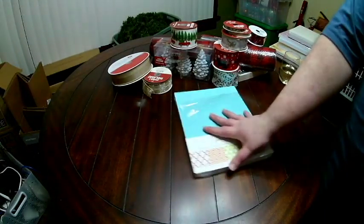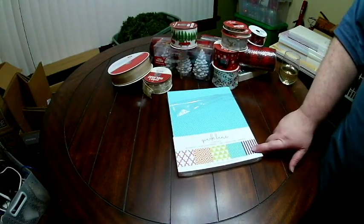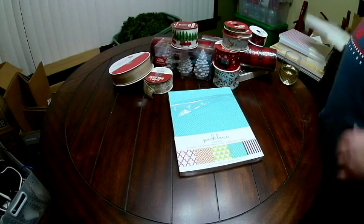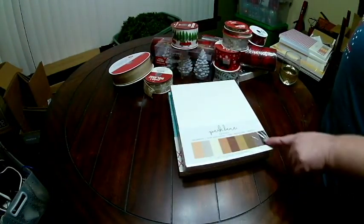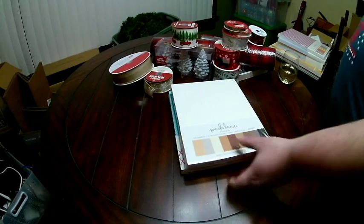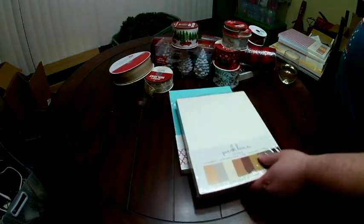I thought these were adorable. Definitely the polka dots I can come up with a use for, as well as maybe even the orange and the green there. I also got just some plain traditional colors, white straight through the spectrum to black. Again, in the 110 pound, so heavy cardstock.